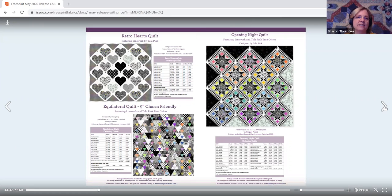Love all these quilts. Let me see, Tula designed the Retro Heart quilt. That quilt is done right here in line work. And keep in mind, these are just ideas for inspiration. You could do it all in line work as it's presented, or you could combine line work and true colors. I mean, there's so much that you could do with that pattern. You could change it up or leave it as is. Either way, it's a very strong pattern. It'll be a great seller.